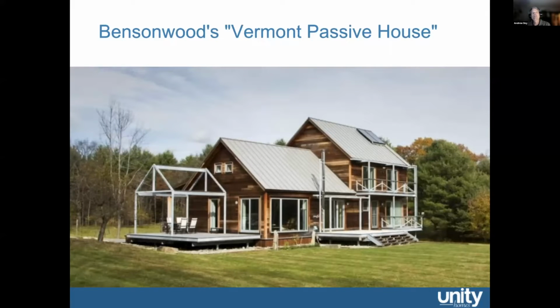But Bensonwood built its first Passive House in 2010. It was this house in Norwich, Vermont, which was a collaboration with Zero Energy Design out of Boston. And one of the interesting learnings that came out of that project, this was before Unity was founded, was that we didn't have to change a lot in order to meet the Passive House level of air tightness in terms of what we were already doing.